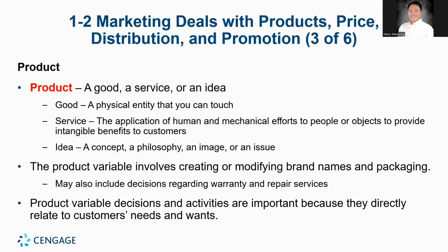So for example, a smartphone is a product because customers can buy and use it. However, education, online banking, and health programs are also products because they provide services and benefits to customers. Since products can come in different forms, let us understand the three main types of products, which are goods, services, and ideas. A good is a physical entity that you can touch.